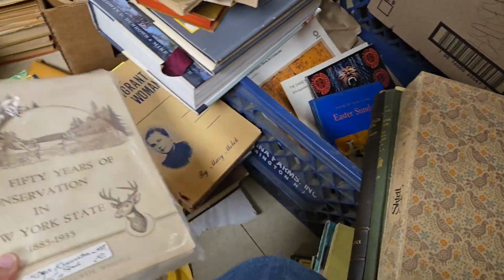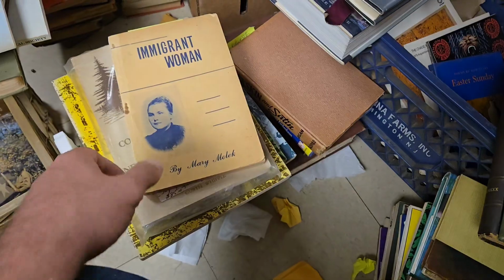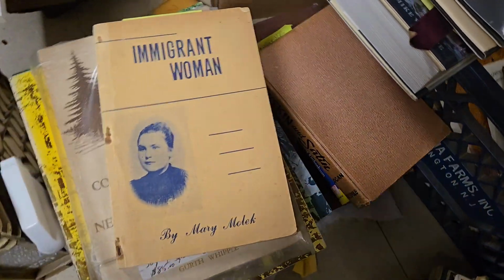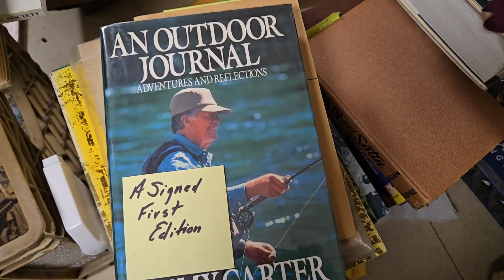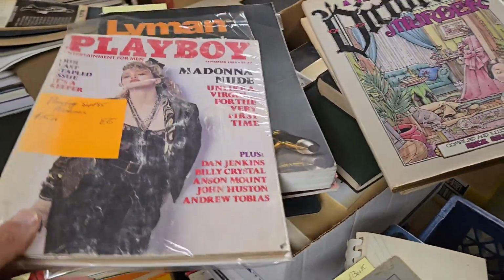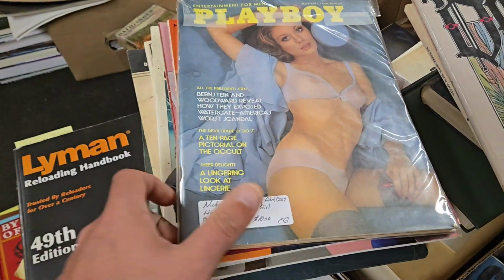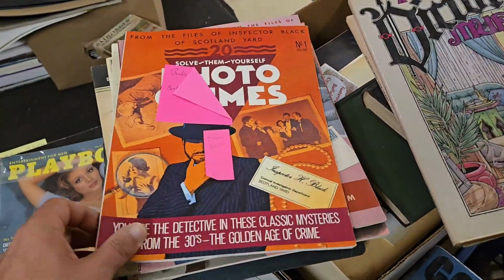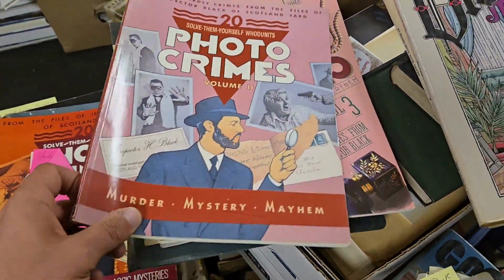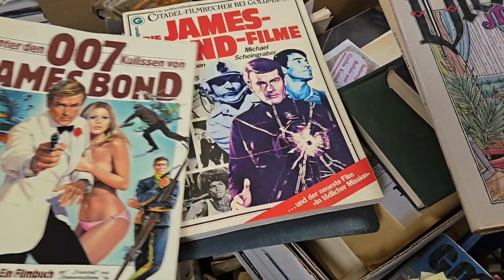Here's one, 50 Years in Conservation, signed by the author. Great titles like this. Immigrant Woman, signed. Here's a Jimmy Carter signed first edition book. There's Playboys and stuff in here. Let's see what's in this stack. More Playboys. Photo Crimes. Oh, a whole mess of different material.